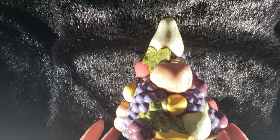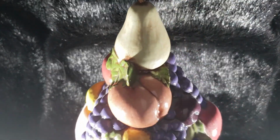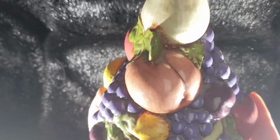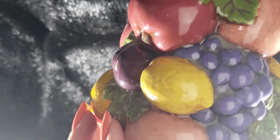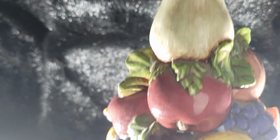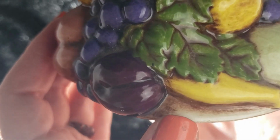Okay, so our first item is going to be this lovely pile of fruit. That's what I'm calling it, a pile of fruit. So we've got some peaches, grapes, lemons, plums, apples, pears, leaves. That's not fruit, that's okay. I think there's a banana hiding right in there.